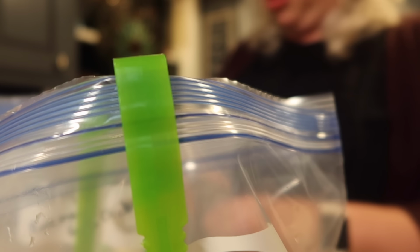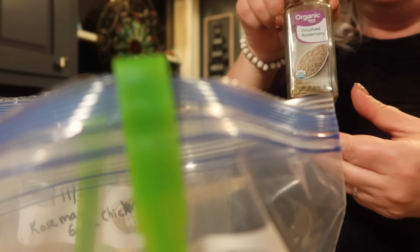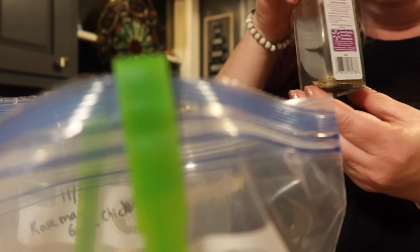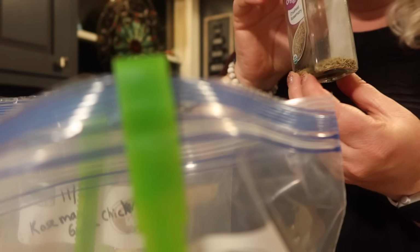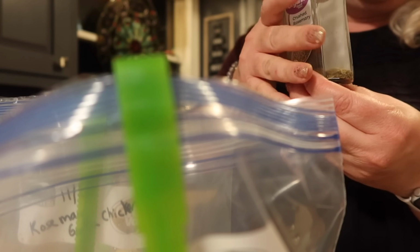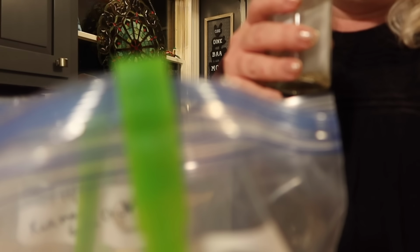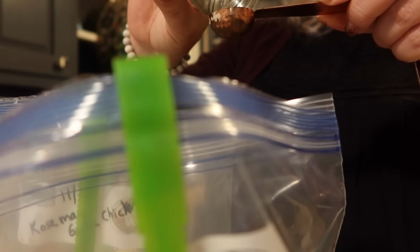Now we will have to play along with this because this is all the rosemary I have left. It certainly does not look like a tablespoon of each, so I'm going to try to get a teaspoon of each in. But again, that's my problem, not your problem. So you will have the rosemary you need.